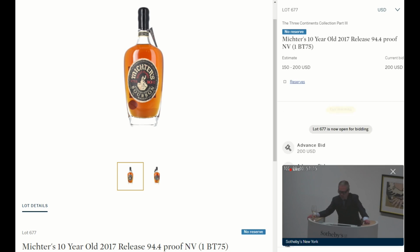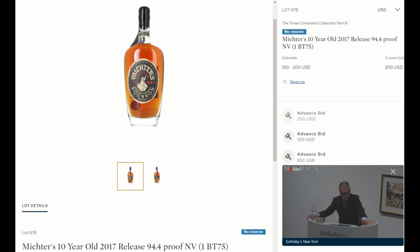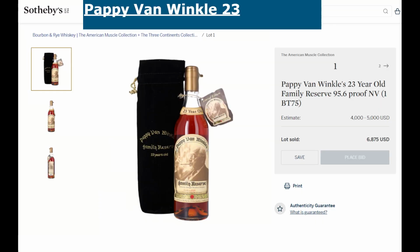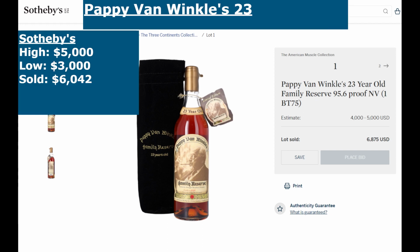So let's look at 5 bottles that caught my attention at the Sotheby's Rare Whiskey Auction and what they actually sold for. Now, the first bottle that came up was the Pappy Van Winkle 23. In this auction, they had 6 bottles of the Pappy 23 that were auctioned off completely separately, and Sotheby's initially estimated they would go for between $3,000 and $5,000. That was prior to the auction.